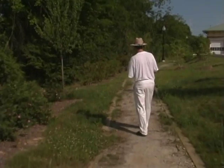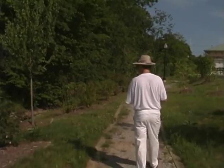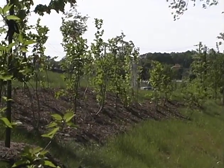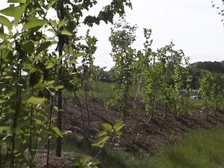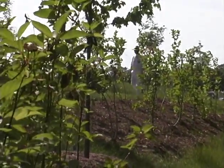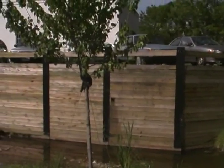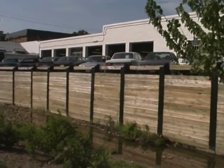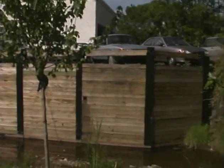So it's interesting to walk along this trail during different times. If you come during a rain, don't leave the trail because it could be dangerous. All the plants along here are native that were planted on this side. On the other side, a wall had to be put up because a car dealer or car repair company owns the land right up to the edge of the water. Now, keep in mind that was underground in a pipe, and so that had to be engineered that way.